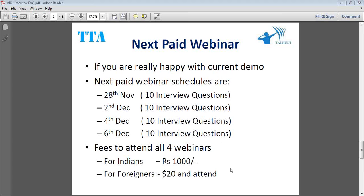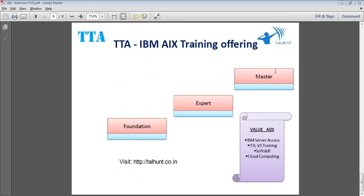Okay, so going back to the next slide. This is about the TTA's programs. They have a foundation program, an expert program, and a master program. Foundation is all about basic system administration, where you work with user management, software management, printer management, network management. So all on the client side, how you do the system configurations, troubleshooting, and other stuff. Post foundation, it is going to be expert, and at the expert level you will be gaining knowledge on VIO virtualization, LPARs, DLPARs, networks, shared Ethernet adapters, and so on. PowerHA and NIM are also covered in expert.